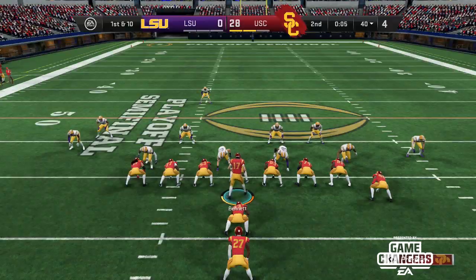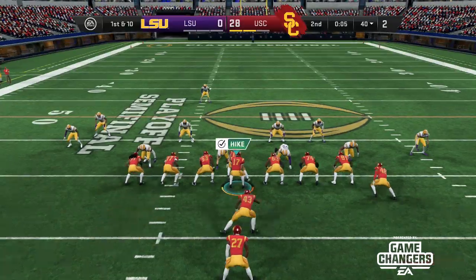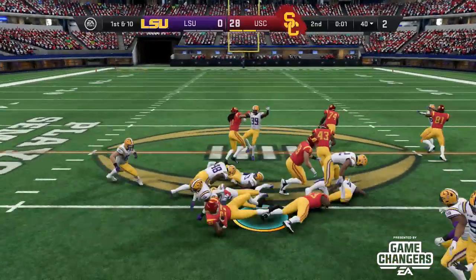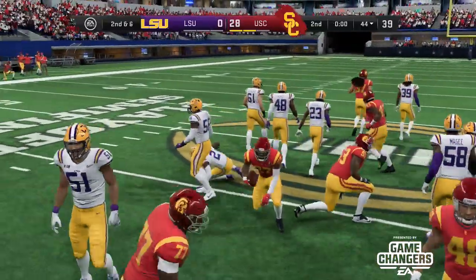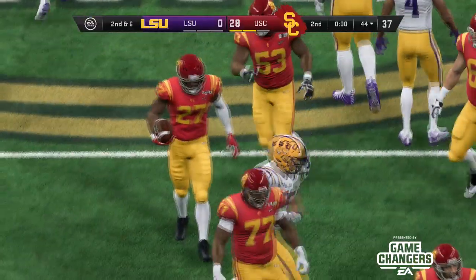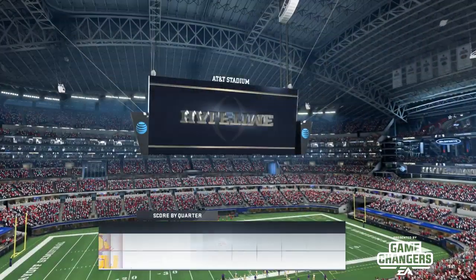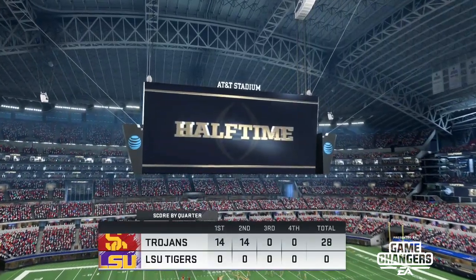They've got good starting field position as they come up here 1st and 10. And the drive begins here with Sims. No Marcus Washington, no problem in the first half.